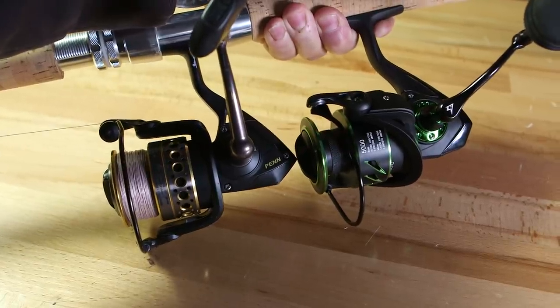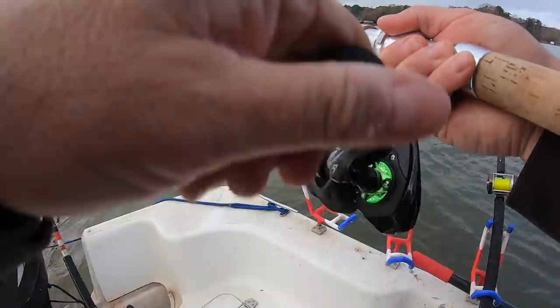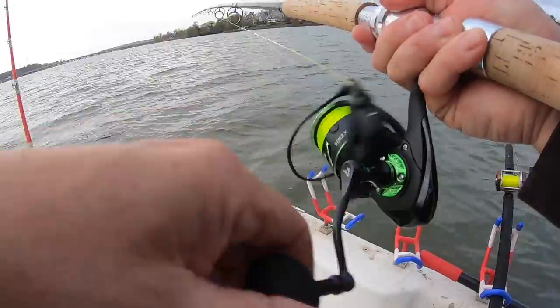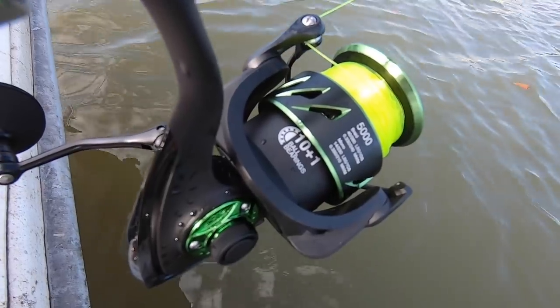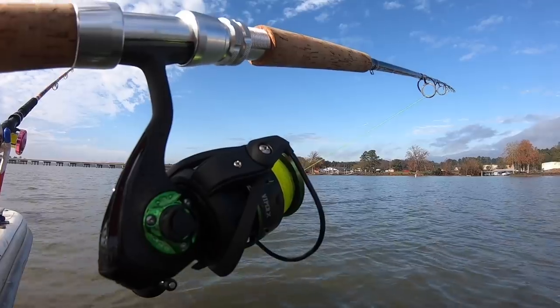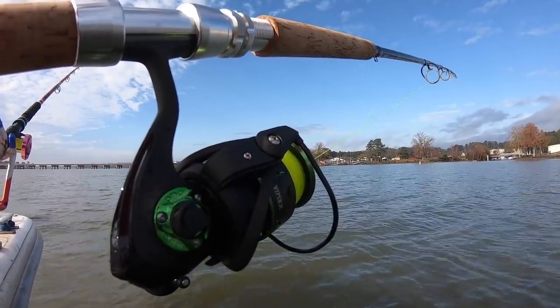I put it side by side with a Penn Battle 2 that is a 4,000. They're about the same size. Like I've said before, in this whole size classification, it kind of varies manufacturer to manufacturer. But this reel, so far, feels and looks pretty good. Good casting with it. I was worried about line capacity because I'm running 30-pound mono. When you're trolling, you've got more line out than people are gonna have casting, and it appears to have plenty of line for what I'm doing.